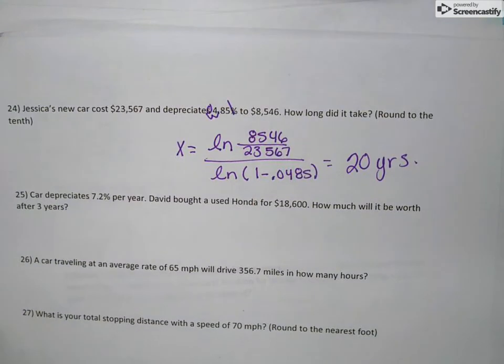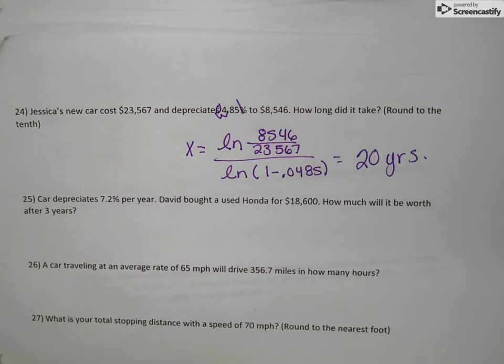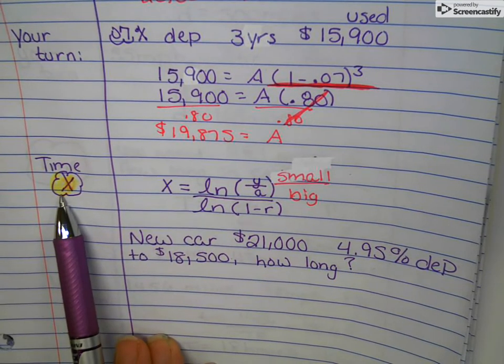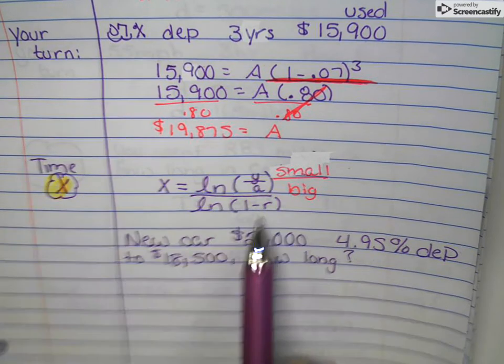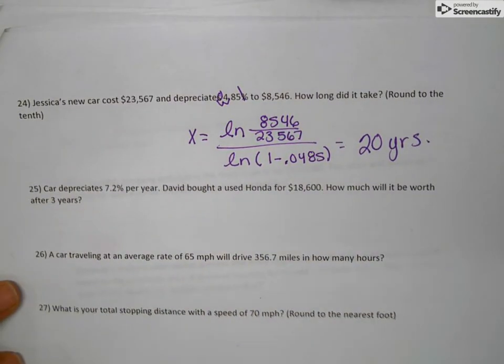On number 24, it wants to know how long did it take. So I just used the time formula, which is in 5.6 right here. And I just used the natural log, small over big over natural log 1 minus rate. And I ended up with 20 years.